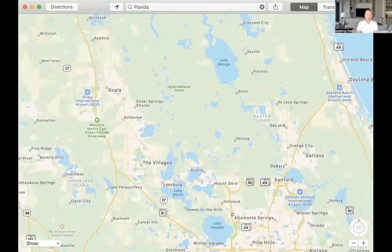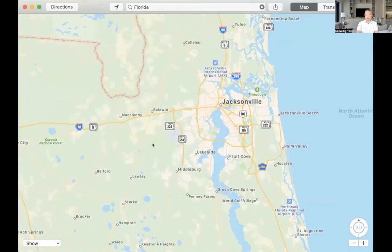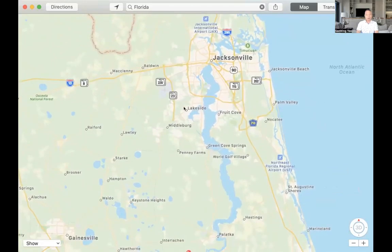And the final area where we have opportunity for new construction: we have some new build fourplexes in the outskirts of Jacksonville at a very reasonable cost, like $759,000 for a new construction quad fourplex that will cash flow very nicely with a 4.99% mortgage interest rate.